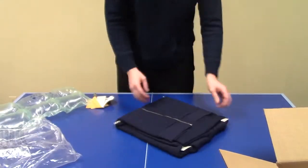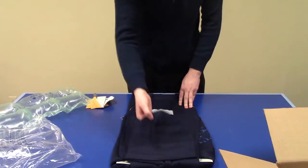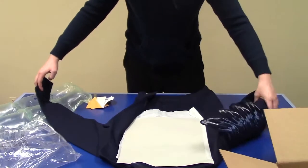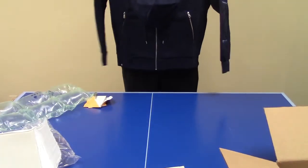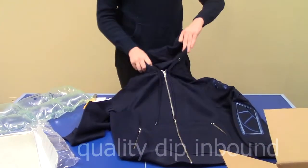Immediately, you can tell that the jacket has some nice weight to it and has not been made cheaply. The fabric is a good color, and feels nice to the touch. So far, it sure has subverted my expectations. Let's try it on.